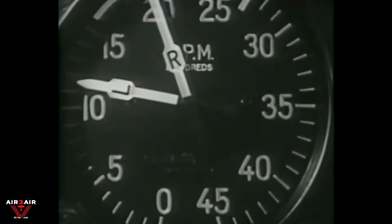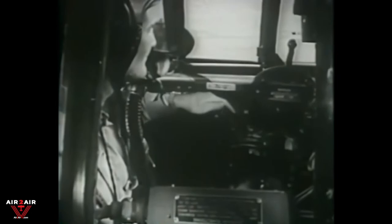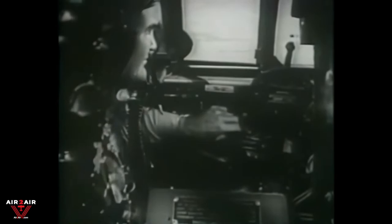Use the feather switch to check the prop. When RPM starts to drop, switch back to normal position. Put the prop selector switch in decrease. As soon as RPM drops 200, move the switch to increase. When the RPM goes back to 2100, put the switch in automatic. Now go through the same procedure for the other engine. And then you're ready for the final check.